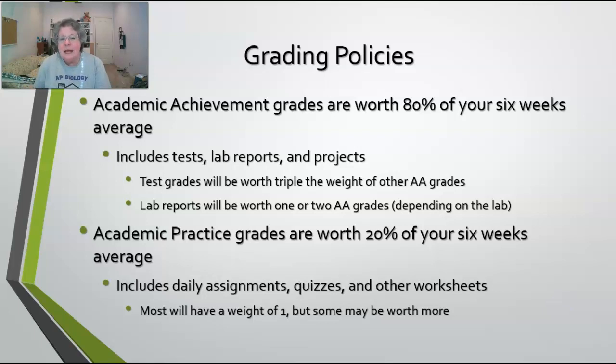Academic achievement grades in AP classes are worth 80% of your 6 weeks average. Tests will count as 3 grades. They're triple the weight. Labs and other projects will count either 1 or 2 academic achievement grades depending on the lab. Some labs require a whole lot more. They're more elaborate, spend more time on, and require a lot more processing and so forth, and so they'll be worth more, whereas more simple ones will probably just be 1 grade.